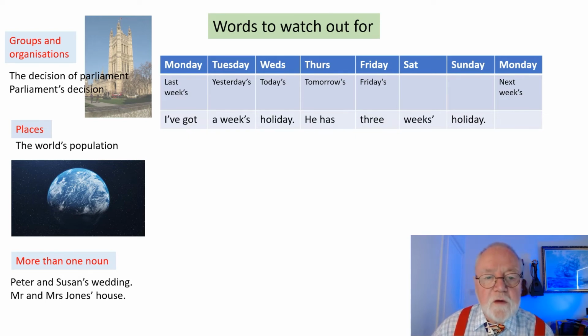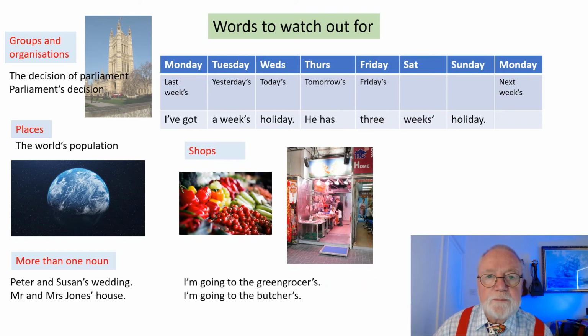Now, days of the week are important, and most English people, I'm afraid, get this wrong. If I said, I've got a week's holiday, you notice we have the apostrophe S after the word week. It's a single week and it's possessive. He has 3 weeks' holiday. Weeks is plural, so the apostrophe follows the S. Be careful with days of the week.